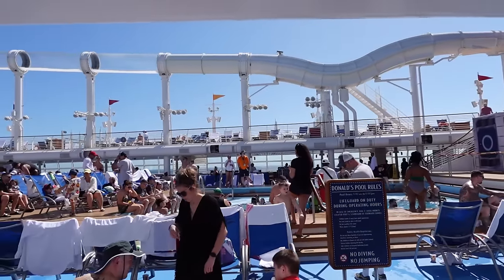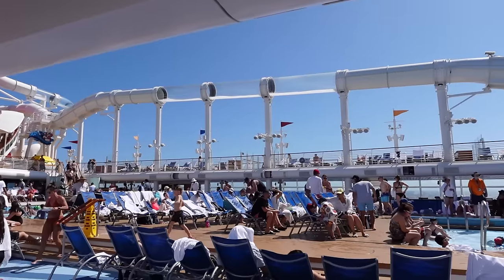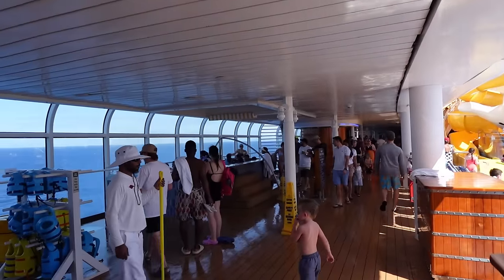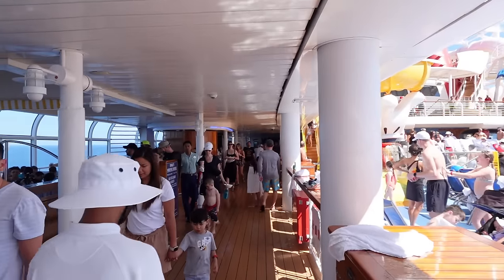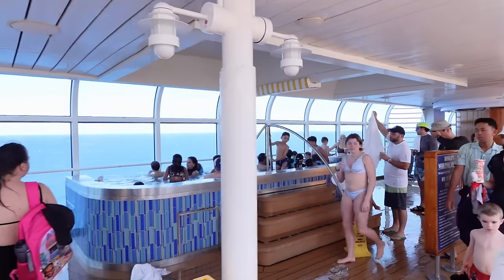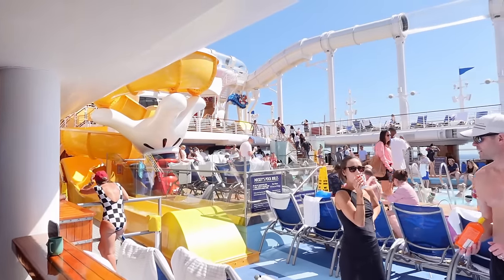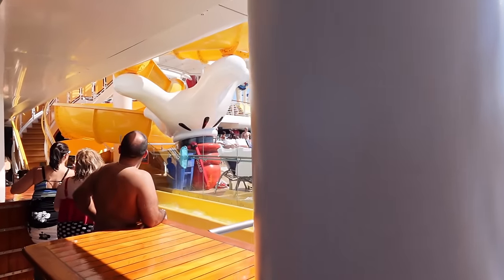And there's a look at Donald's pool again, the aqueduct up there. Looking forward to that this afternoon. Oh, it is lovely and hot. Hot tub off to the left hand side. Oh, it's busy in there. Yeah, this section in the middle gets very busy. It's much quieter around here at night though, which is good. But of course you have got that adult area to enjoy.